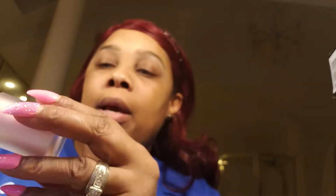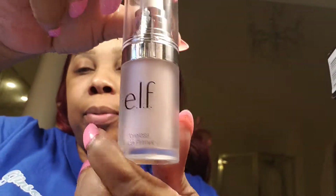For primer, I'm going to go in with this E.L.F. Poreless Primer, Face Primer. Now, in my previous videos, I told you guys I don't have oily or dry skin. I don't have combination skin. I just have normal skin. So I could wear matte, I could wear hydration primers, I could wear poreless primers. I can't give you advice on which is best unless you have normal skin. And with me, I like them all. I like to go matte, I like to go dewy, I like to go luminous. So it's up to you.